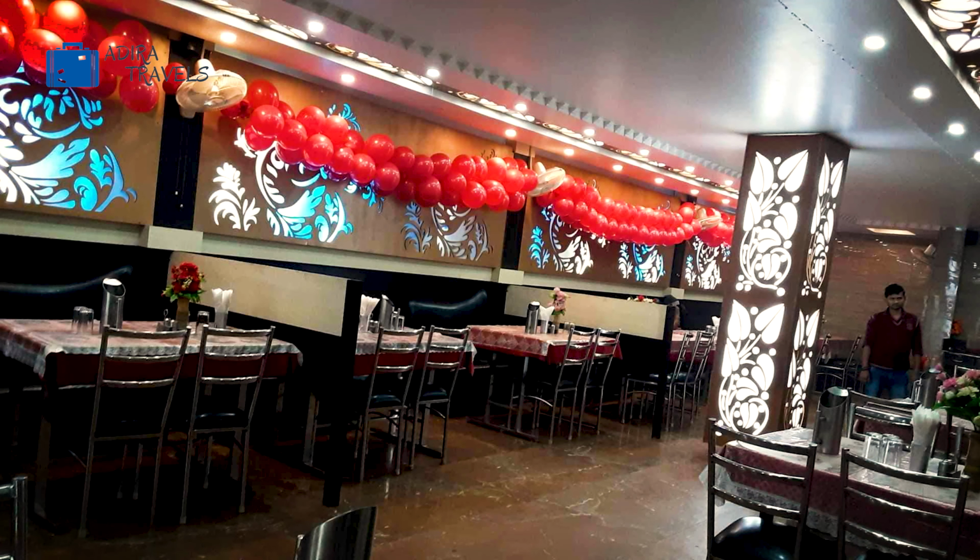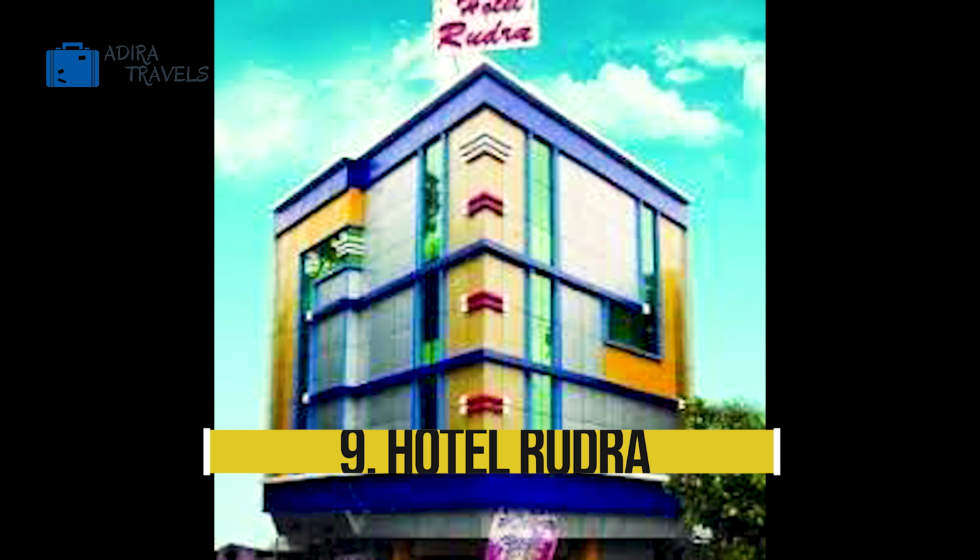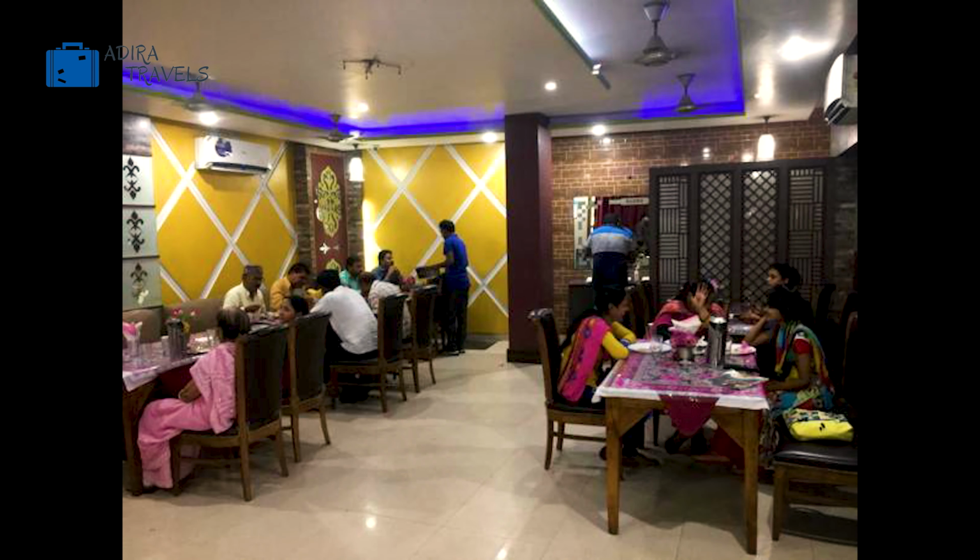Hotel Rudra is next up on our list. This hotel is one of the best budget 3-star hotels in Ballia. The hotel also has a garden and a terrace. It has an in-house restaurant which provides 24-hour room service. Extremely hygienic and comfortable stay. The rooms are priced at about 1,700 rupees.